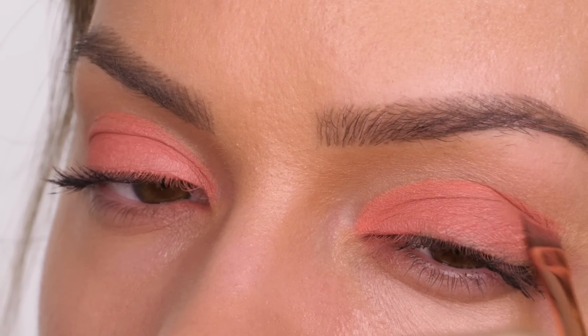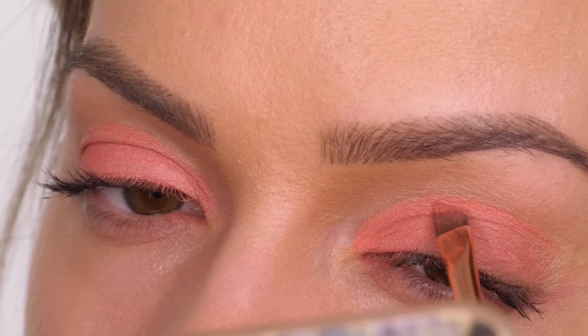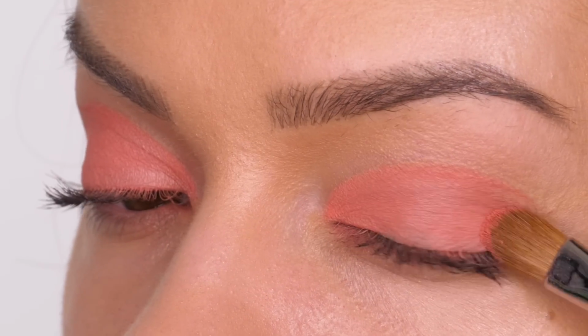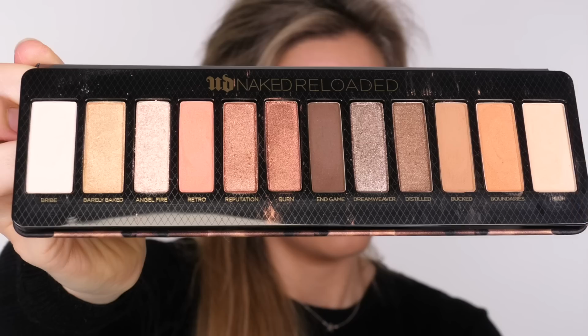Can we just appreciate how beautiful this eyeshadow is? It's such a gorgeous colour. It's not super duper pigmented, but you get a nice colour payoff, and in terms of this particular palette, it's definitely my favourite colour in there.